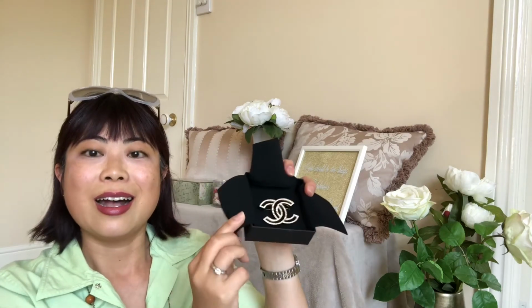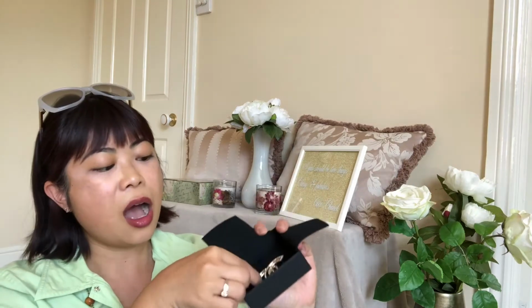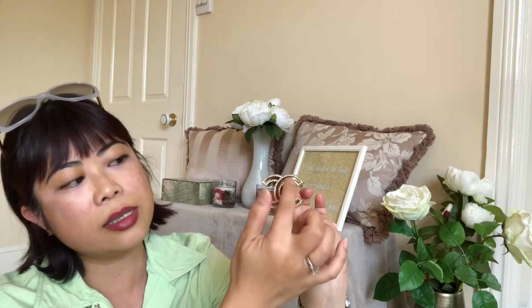Right, the third luxury item that I would like to share with you is my diamante Chanel brooch, and I absolutely adore this piece of jewelry. I know it's only costume jewelry, but I just think it's so beautiful. You can see it's just diamante crystals all the way around, and I love the way the CCs look so pretty against any clothing. If you're wearing a simple outfit or a jacket, it jazzes it up and gives it that extra bling. I bought this probably about 4 years ago now.